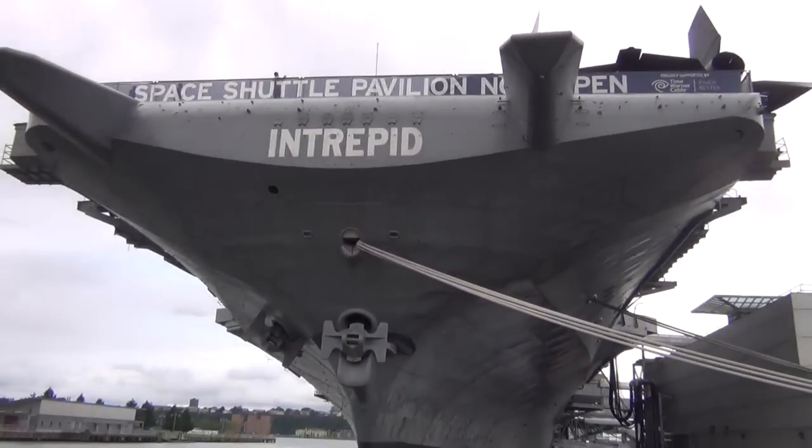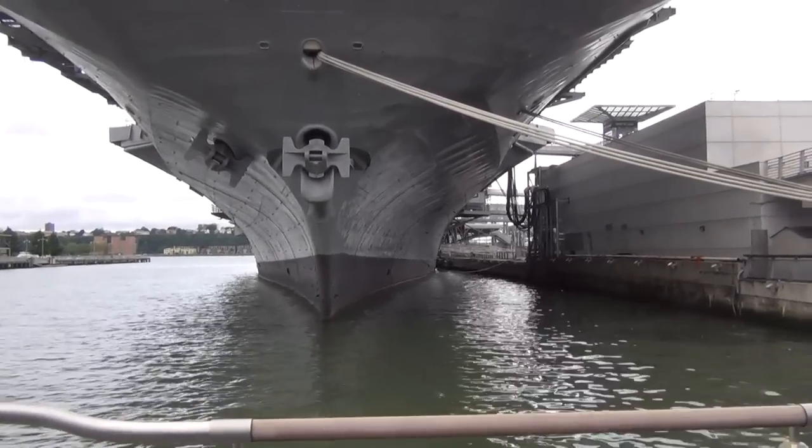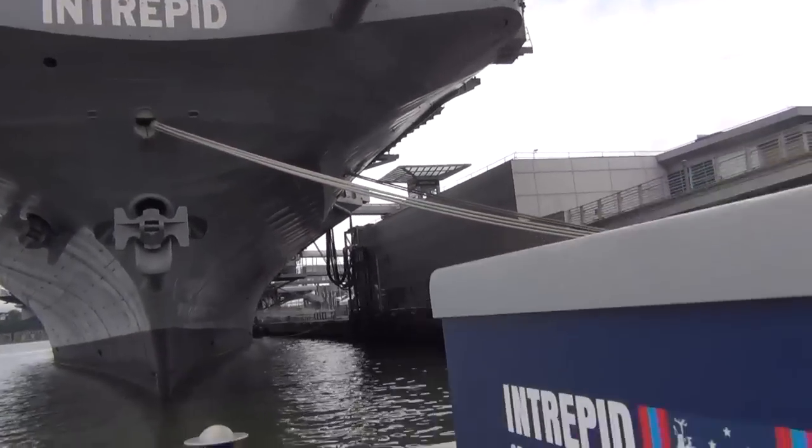Just to give you an idea how big this thing is. Of course, if this thing was out at sea, it'd be a lot deeper in the water, you think?